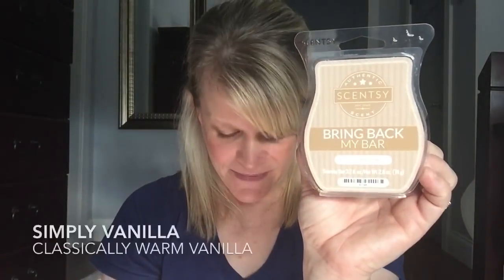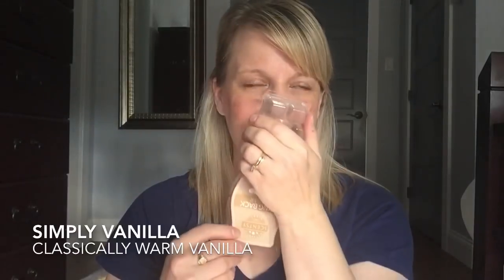presence in the home. Simply Vanilla. This one is classically warm vanilla. This is a very basic but beautiful vanilla scent, not the floral, but not like a bakery vanilla. If you smelled this side by side to Vanilla Bean Buttercream, you would understand the difference. This is a beautiful scent. This is probably in my top 5 of Scentsy scents. I am a vanilla girl and I love vanilla scents.